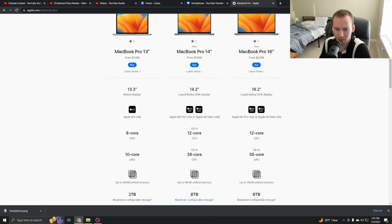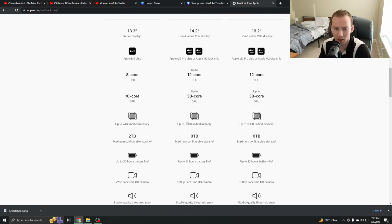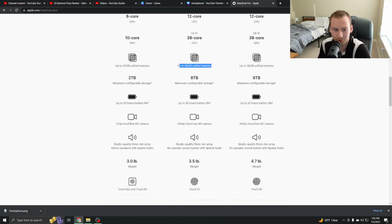These also come with better chips in them, the Pro and the Max chips, which are substantially better than the base model. There's more cores in the CPU and GPU department. You can do more on these. I like how they call it unified memory instead of just RAM, because Apple uses specific terminology for their technology.